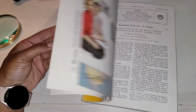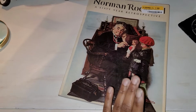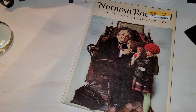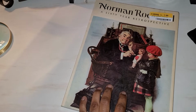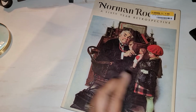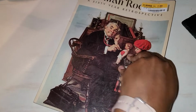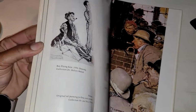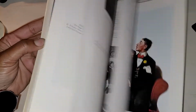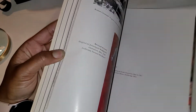This is a gem. So, okay, this was another one I am excited to add to my collection, and it is Norman Rockwell. I do own a Christmas collection Norman Rockwell book, but I saw this one and I could not pass it up. I love Norman Rockwell art. You can flip through the back as well.